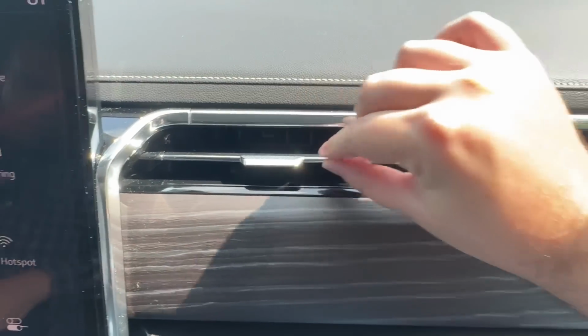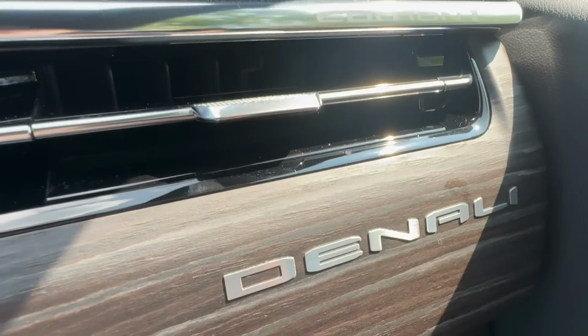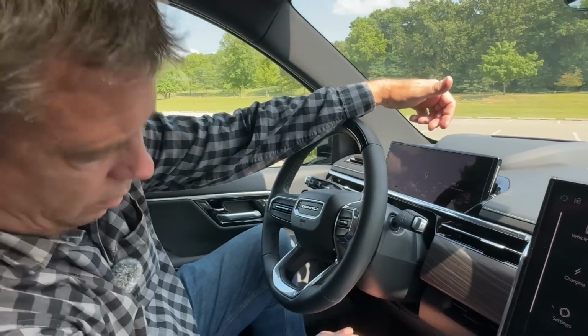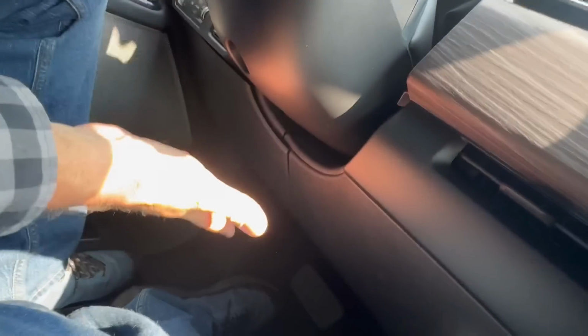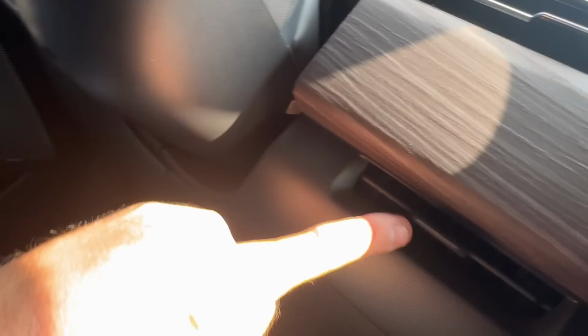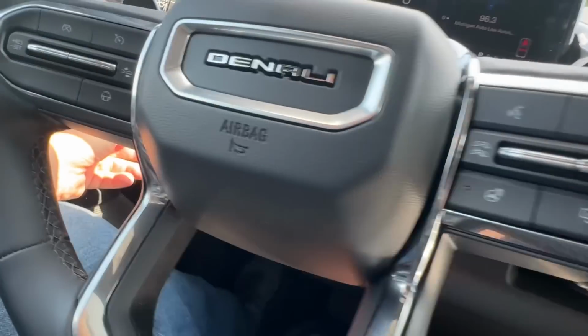So if you've been around GM trucks long enough, and I know Zach, maybe Zach understands where I'm going with this. You remember vents down below. There was one vent, what was referred to as a crotch vent. Yeah, in some of the GM trucks. Well, they're doing something similar. There are these dark vents on the side of the steering wheel that point downward, and I love it.